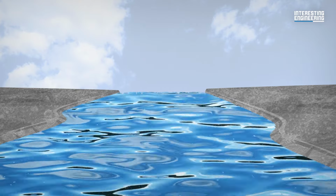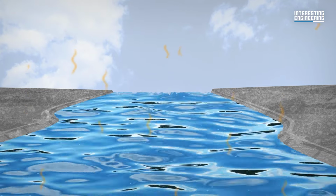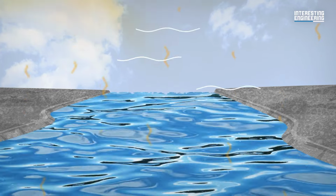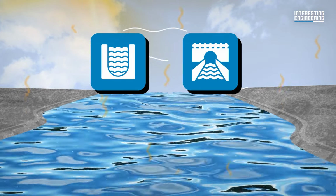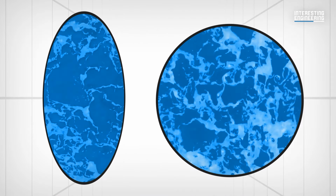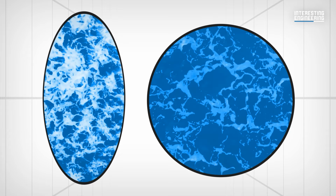This particular problem was tackled with several solutions. Physics dictate that larger surface areas would increase the levels of evaporation from prolonged sunlight and occasional wind, particularly over the open reservoirs and canals. To combat this, many of the smaller reservoirs were constructed in oval or circular shapes to try and limit the exposed areas as much as possible.